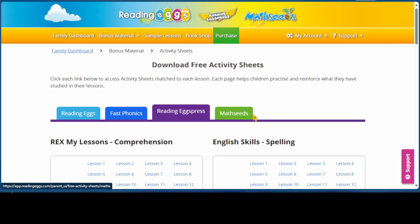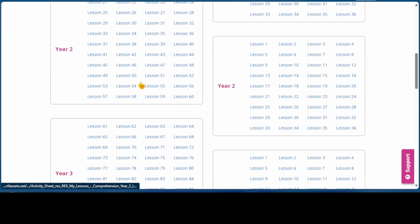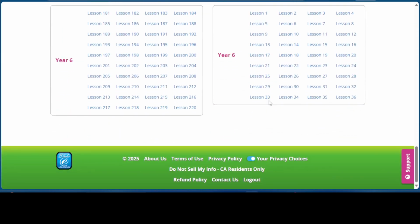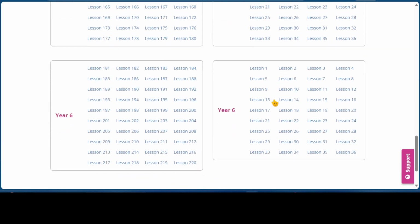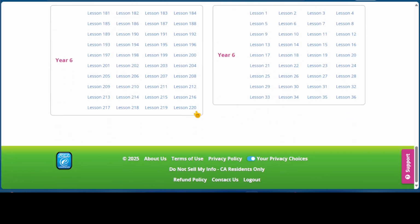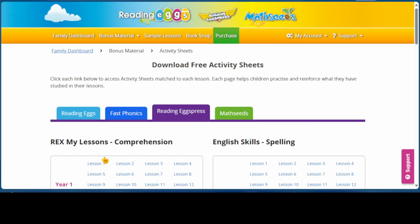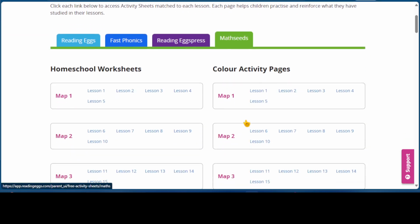Also, they have pages for Reading Eggs Express. So there is a year 1, year 2, and so on and so forth. So it definitely builds. There is a practice sheet for every single lesson, all the way to 220. So lots of practice sheets here. There is some for comprehension as well as English spelling skills. And then there are sheets for math as well.